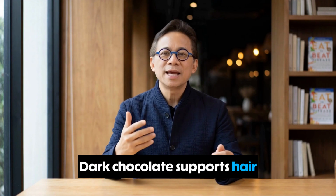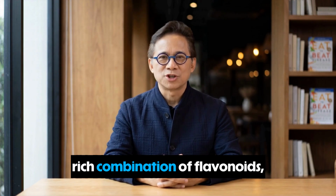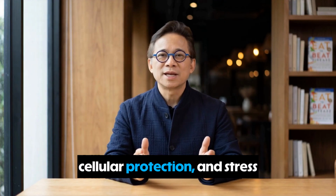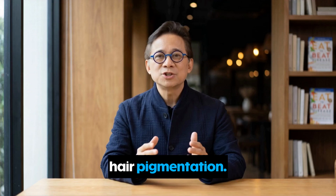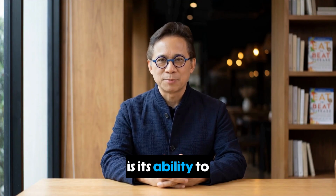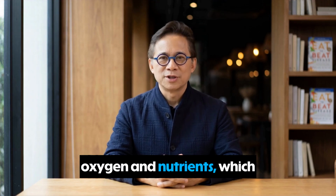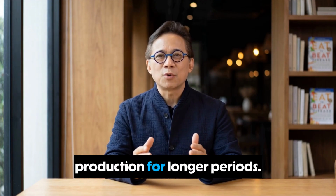Dark chocolate supports hair health in a more indirect but powerful way because it contains a rich combination of flavonoids, iron, magnesium, copper, and antioxidants that influence circulation, cellular protection, and stress regulation, all of which are closely linked to hair pigmentation. One of the main connections between dark chocolate and gray hair prevention is its ability to improve blood flow. Better circulation means that hair follicles receive a more consistent supply of oxygen and nutrients, which helps melanocytes function more efficiently and maintain melanin production for longer periods.